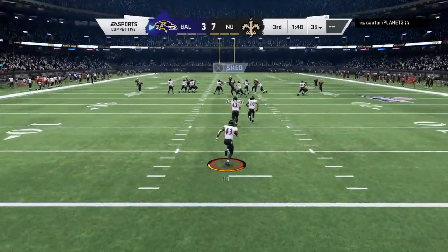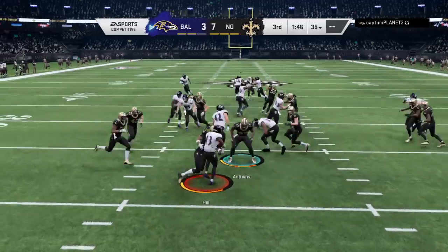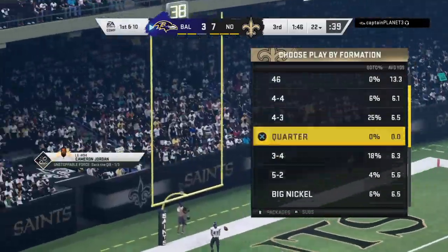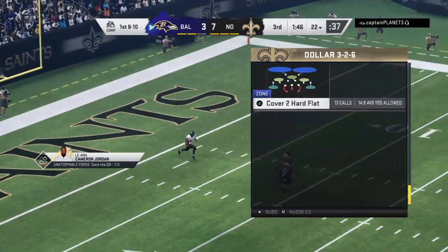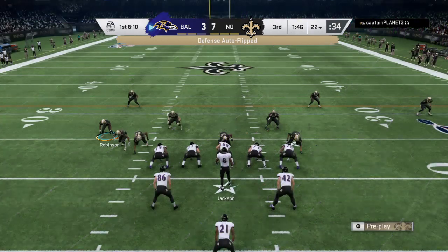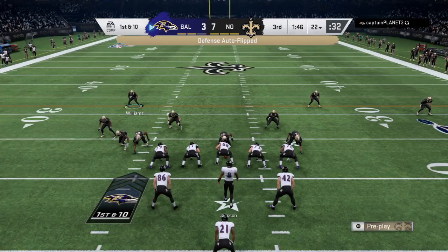This will be taken to the back of the end zone. And he's up past the 20 to the 22-yard line. First and 10 at their own 22-yard line. The offense now at the line, ready for their next drive.